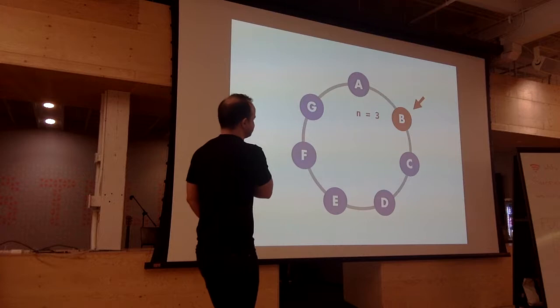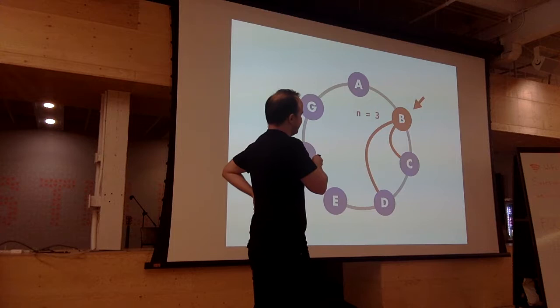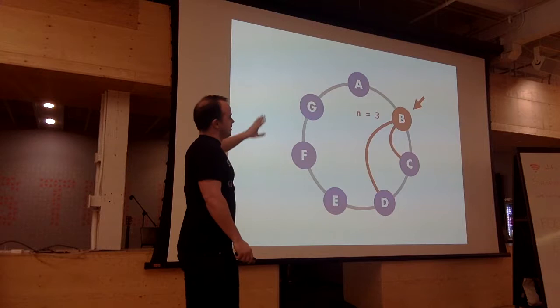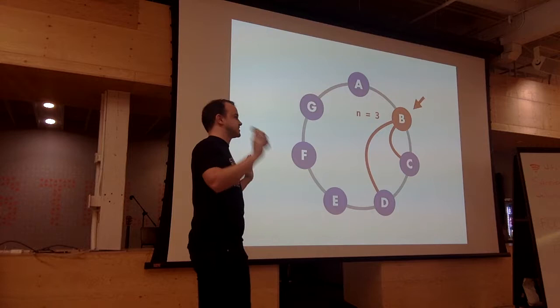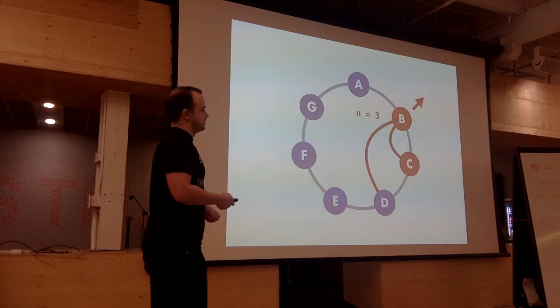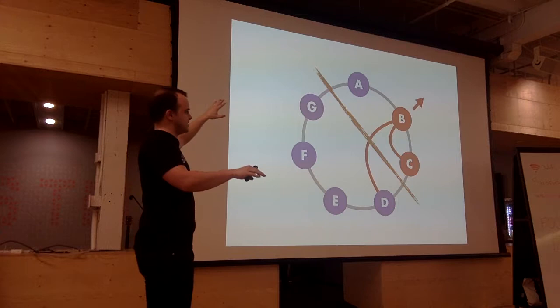This node could fail during this request. The replica count is 3, right? But B doesn't necessarily have to wait for all of the replicas to respond before responding to the client saying this request was a success. So B could say, oh, C got it, we're good, and then D could fail on the same request. Or the whole ring could be split in half, and B might not even be able to see it.